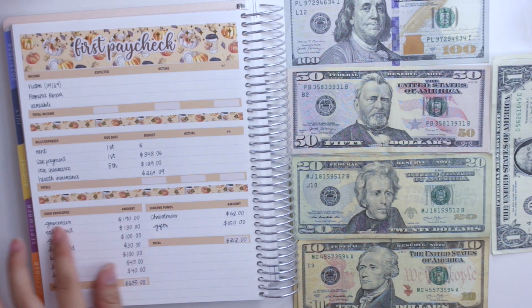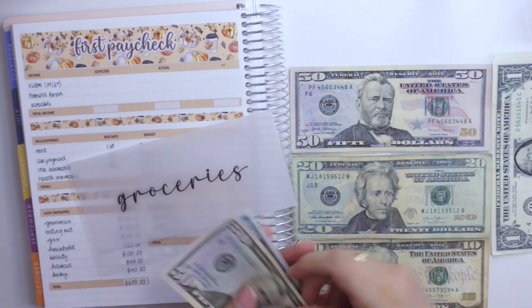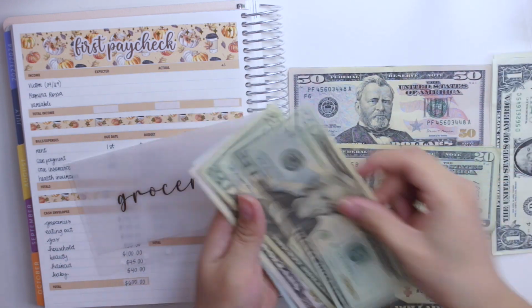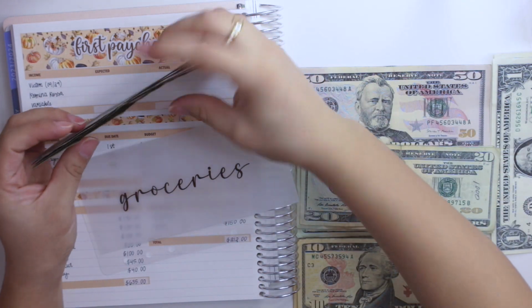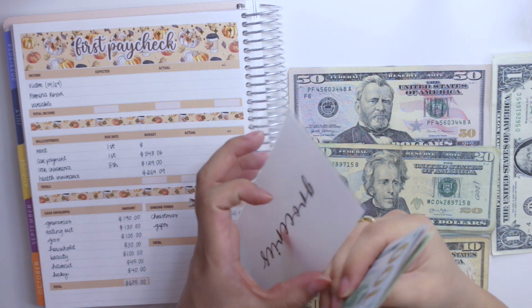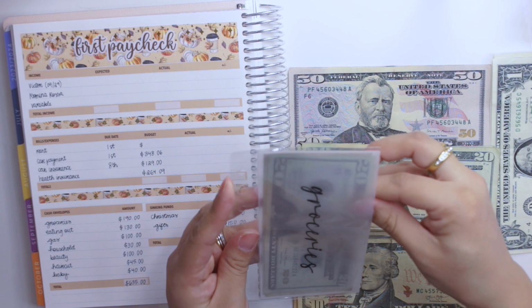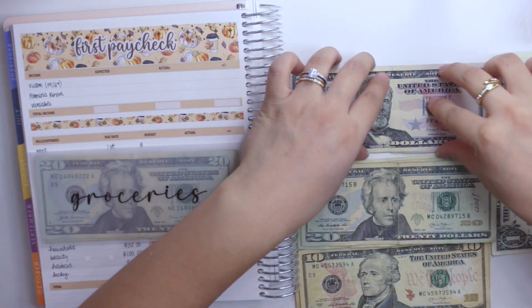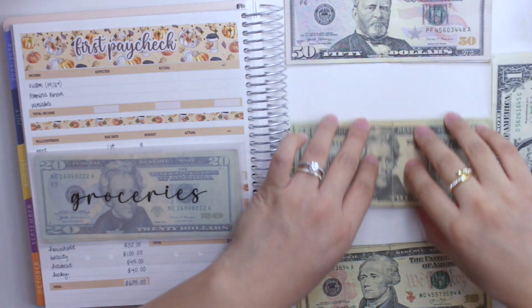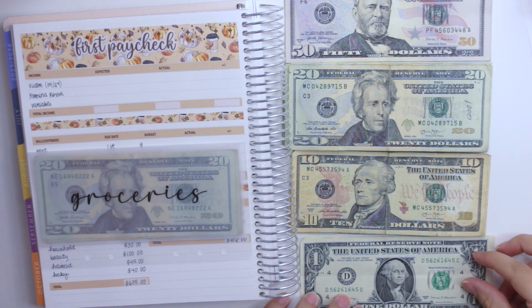Okay, so the first one we have here is groceries, and groceries is going to be getting $190. So we'll do 50 to 20, so that's 150, 70, and 90. I'm so excited to be dealing with cash again. So cute. Okay, let's move these up since we have some space now, like so.